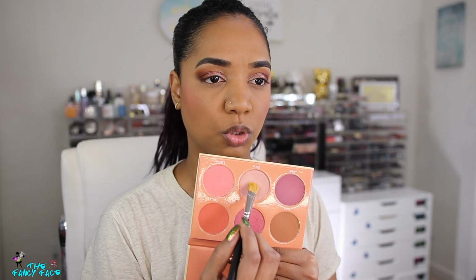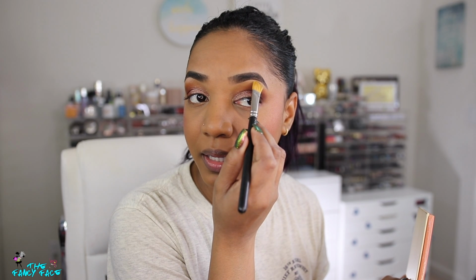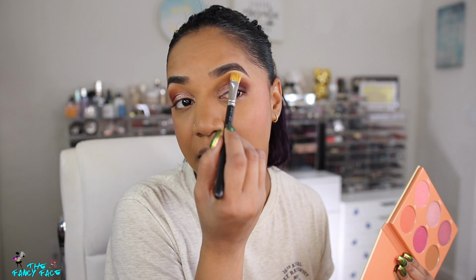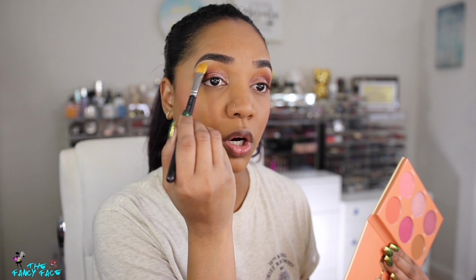And I'm feeling like I'm gonna go under the brow with a little bit of Zoba, which is the lightest shade in the palette, and that's gonna work as a brow highlight. So see, even though I didn't have a brow highlight in the palette, I can use the one in the blush palette as my highlight, and that actually works really, really well.